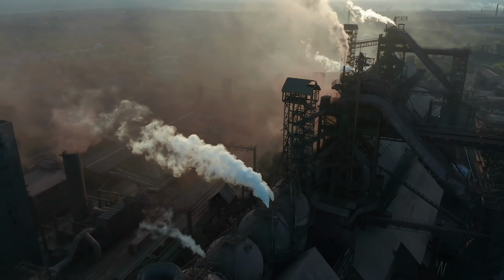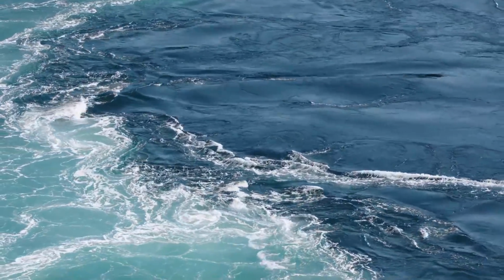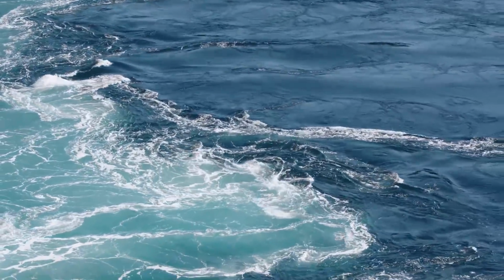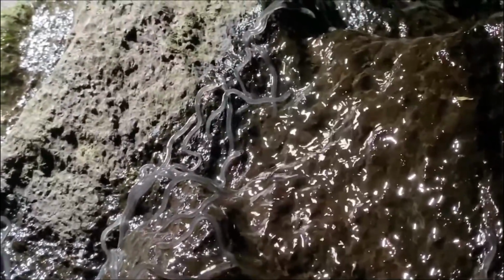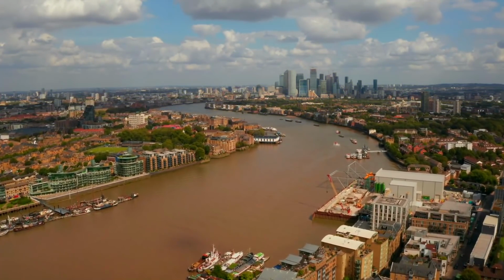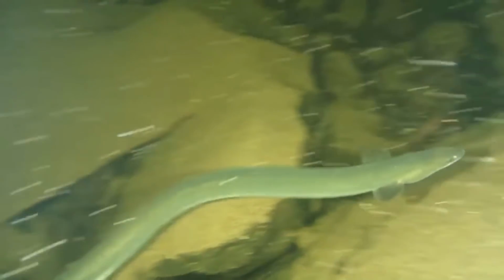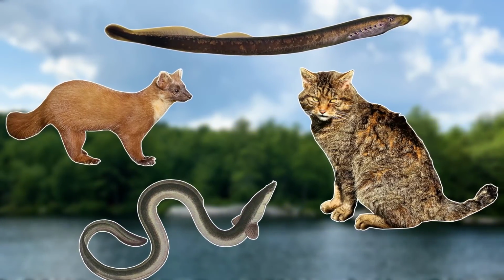Climate change is thought to be another factor, as this may be shifting the track of the Gulf Stream, meaning that the glass eels never make it to the UK and North Africa. Even if more glass eels did make it back to the UK, they'd still have to face poor water conditions. The Thames used to be one of their strongholds, but pollution and sewage has left this river mainly uninhabitable. There are many conservation efforts to help these eels, and hopefully we'll see them bounce back in the future.